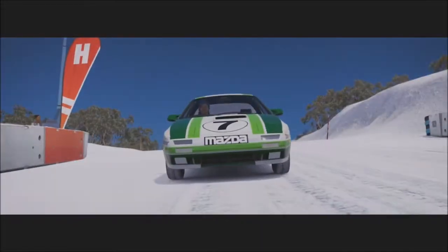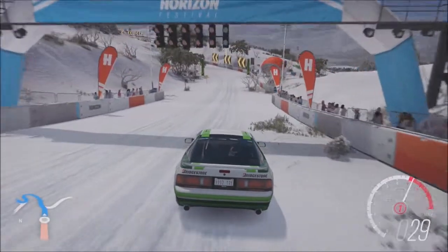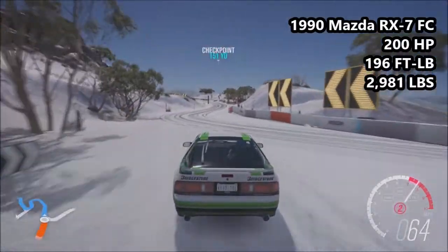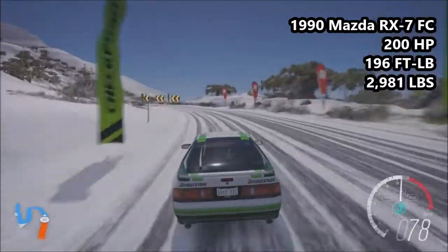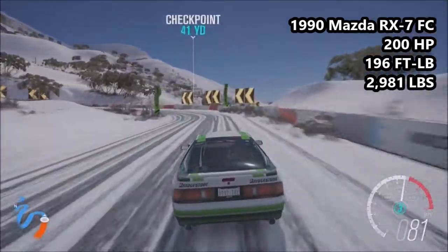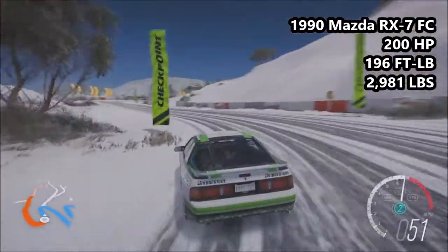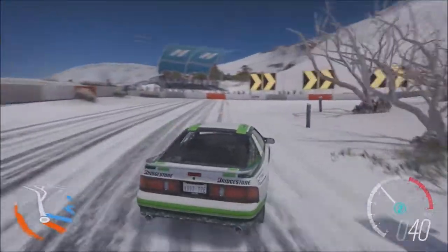Next up, we have the first ever rotary to take on the Reach the Peak course. We have the 1996 Mazda RX-7. This is the FC model: 200 horsepower, 196 foot-pound of torque, 2,981 pounds of weight. This is an A-class car, 715 in PI when equipped with snow tyres. It is the least powerful vehicle here today, and it's also the least torquey, although admittedly it does have quite a bit more torque than I was expecting from a rotary motor.